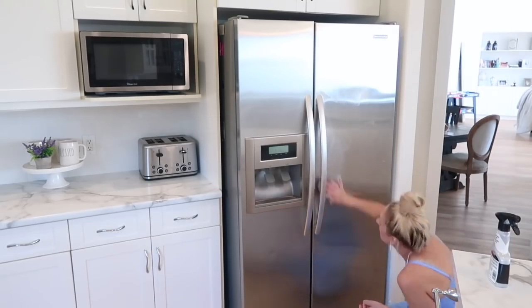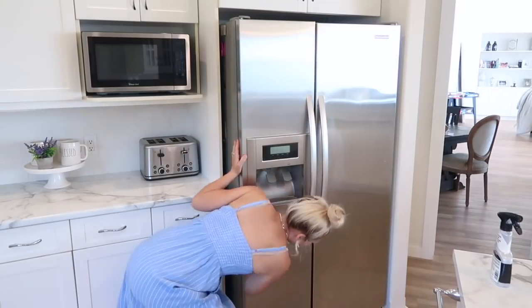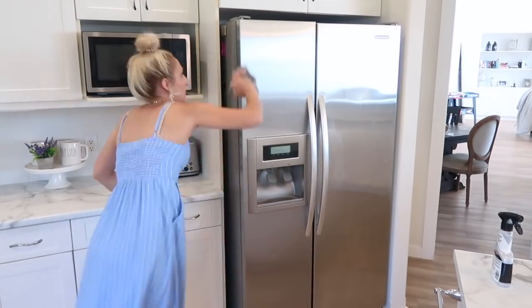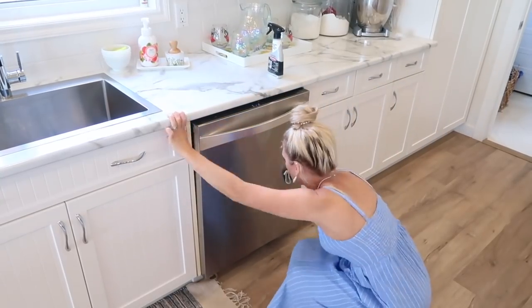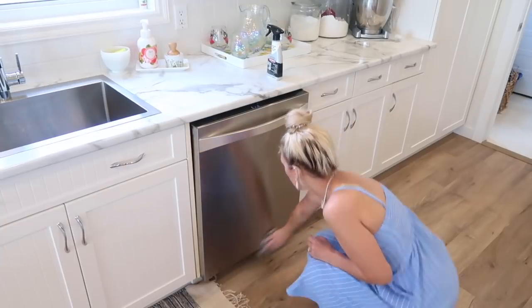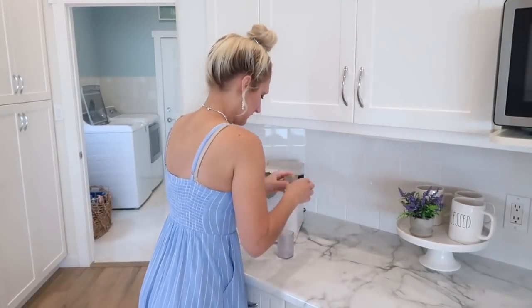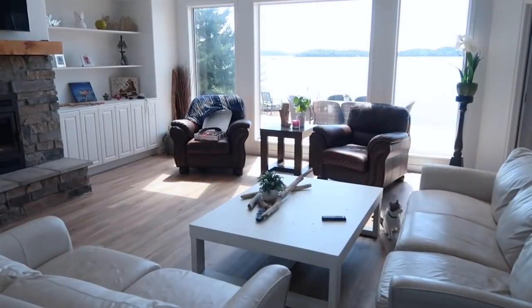And for the fridge, I'm just using my Wyman's stainless steel polish to clean it. I've mentioned before that it is my favorite product to use for cleaning stainless steel. I've tried the Method stainless steel cleaner and it does not do near as good of a job as the Wyman's products do. Okay, so now I'm going to move on from the kitchen and head into the living room.